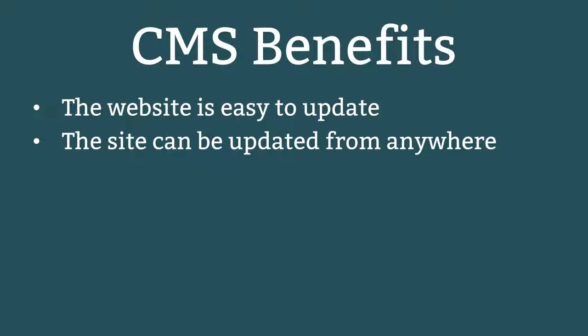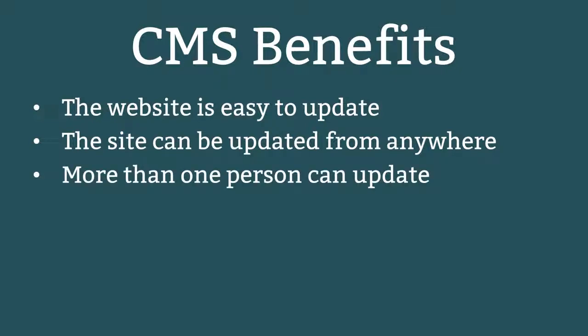The site can be updated from anywhere in the world. No installed software is necessary. With a traditional website, you need to make updates using software located on your computer. A CMS-powered site allows you to update content from any internet connection. More than one person can update the site. Although some traditional website construction tools support multiple users, it's generally much easier to maintain and assign individual permissions using a CMS.